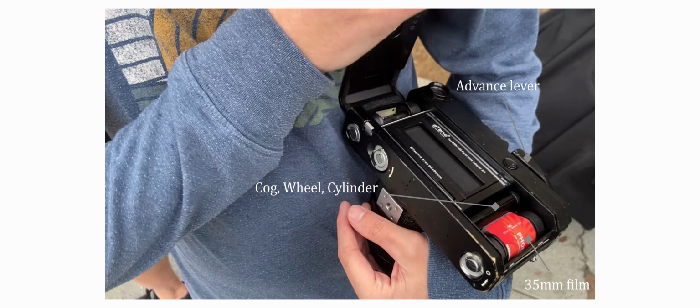When I was advancing film, I was advancing the lever once. Normally, it takes 1.5 to 2 advances to get the film all the way to its proper place. However, in this instance, I was only advancing it once.